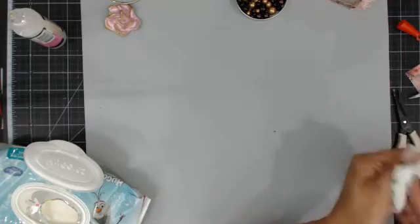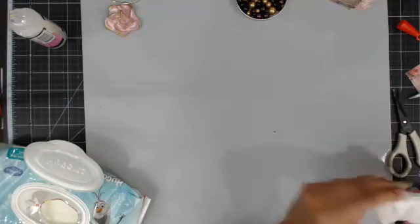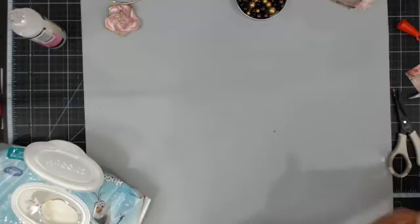And a little paint. I don't know why I'm so messy. I mean, I'm kind of messy when I work anyway, but for some reason on the shows lately, it's gotten really out of hand.